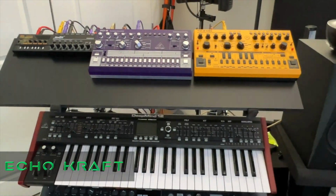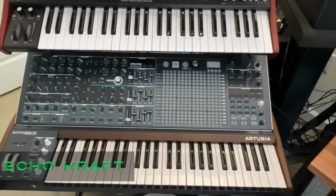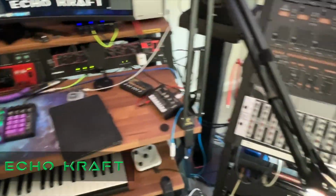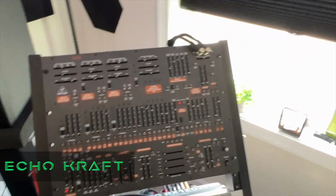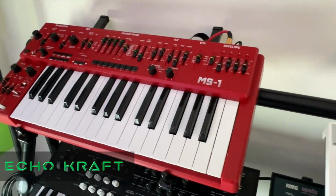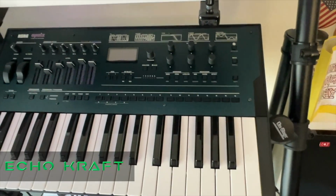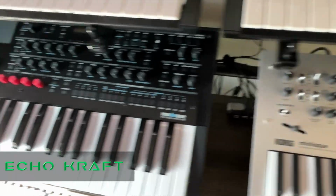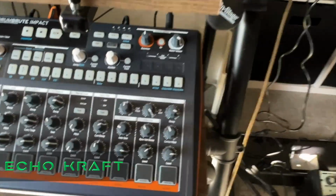Just a few of my synths. I've got some Behringer stuff up here, the RD6, the TD3 MO. This is the DeepMind 12, the Arturia MatrixBrute. And then under here, I don't know if you can see it, I should have pulled it out, but I didn't, it's a Dave Smith Instruments Rev 2. Then I have the Behringer 2600, which I really like, and a Behringer MS1. And I have the Korg Wavestate, the Korg opsix, the Korg Minilogue, the Korg Modwave, Roland TR-8, TR-8S, and the DrumBrute Impact.